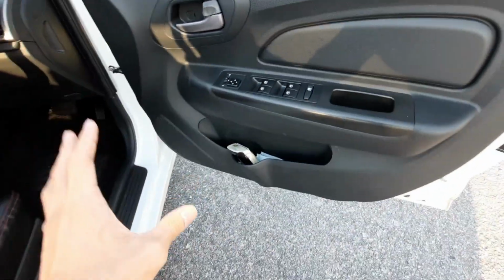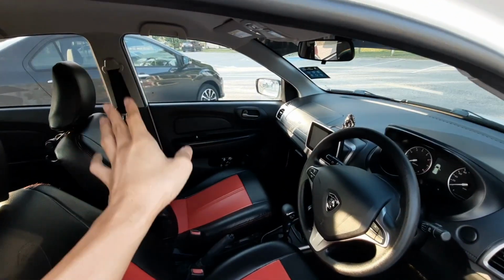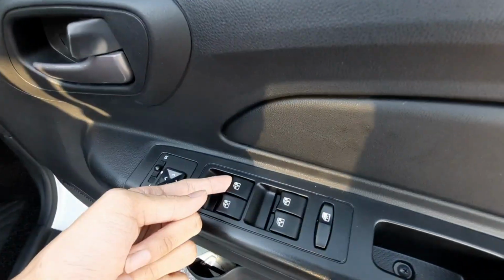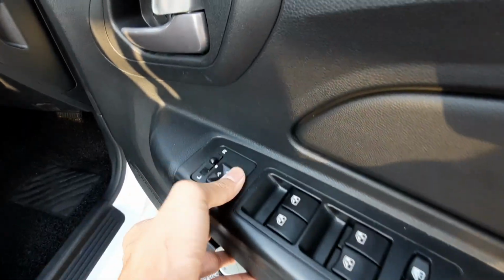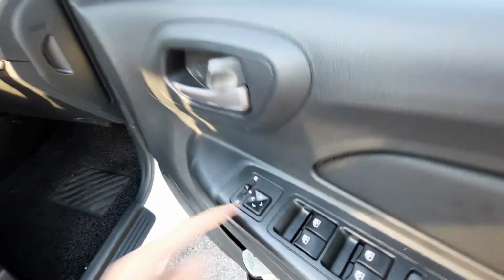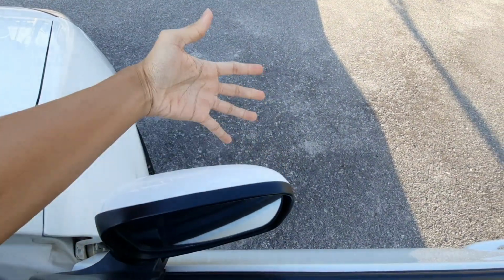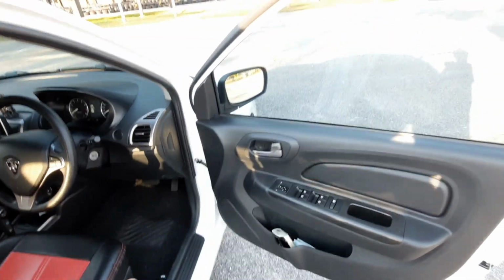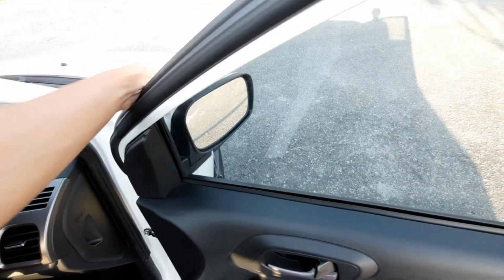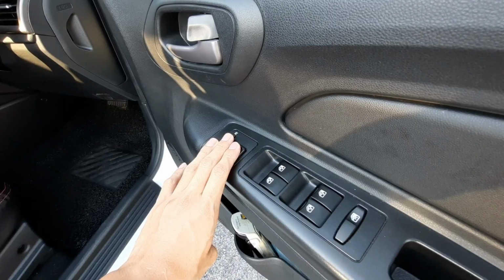And one downside of this Proton Saga is it does not come with auto down or auto up for the driver's side window, as compared to the Bezza 1.3 liter Advance, which comes with auto down and auto up on the driver's side window. As for the side mirrors, it does not come with the auto fold side mirror as the Perodua Bezza does. You need to flip it manually like this. But to me, it's not a big deal. You can always buy a module and install it at an aftermarket accessory shop. But still, you get the electronic side mirror adjustment.